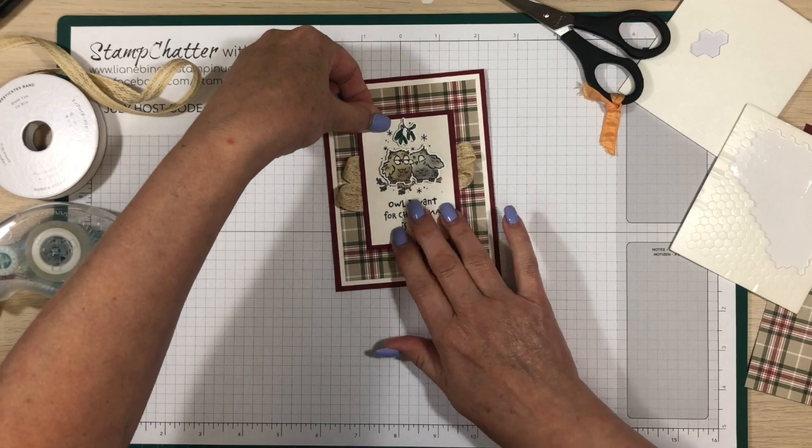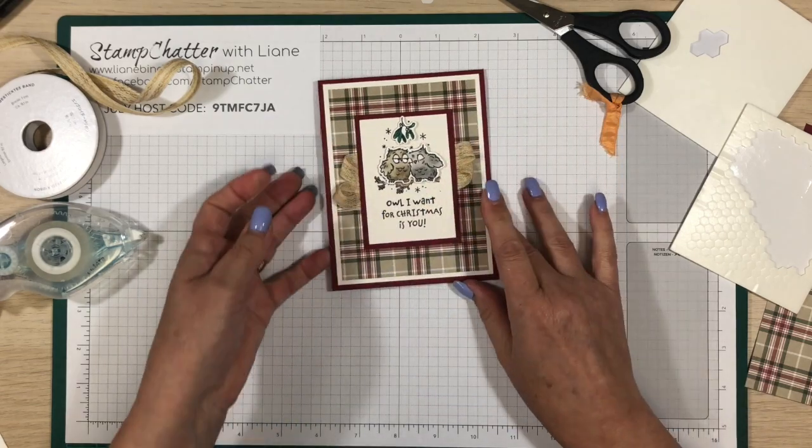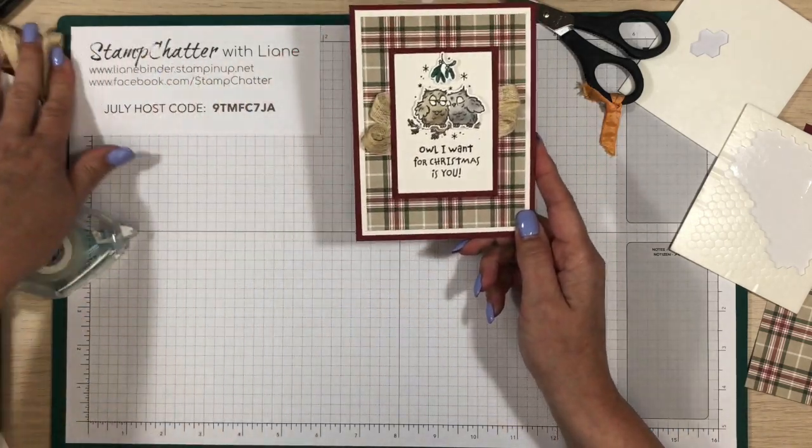There is my Christmas in July card by a new stamp set called Have a Hoot. Isn't that cute? Lots of fun.